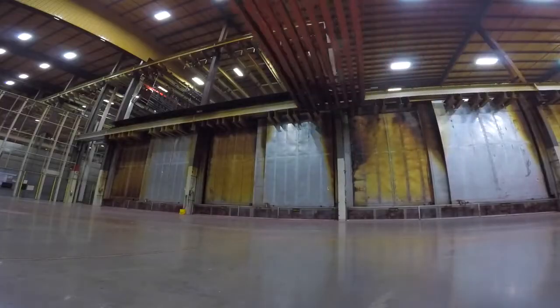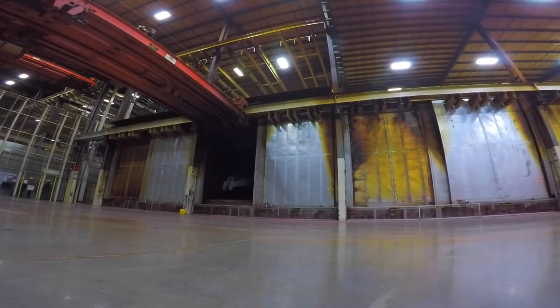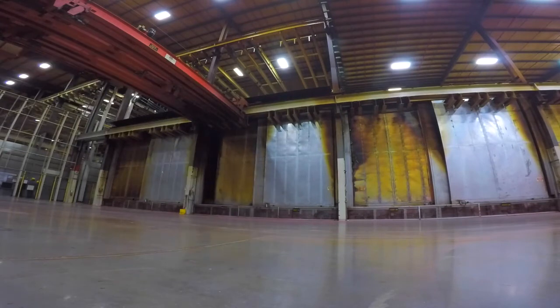The final step of the e-coat process, after it comes out of the 15 tanks, is to go into the oven to bake on the e-coat. There are two baking processes, one after e-coat and one after powder coat.